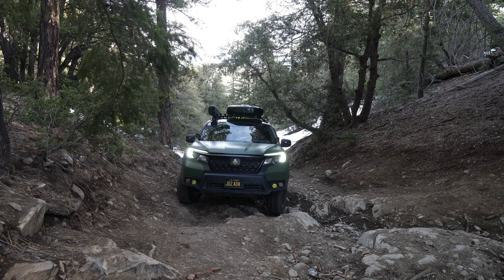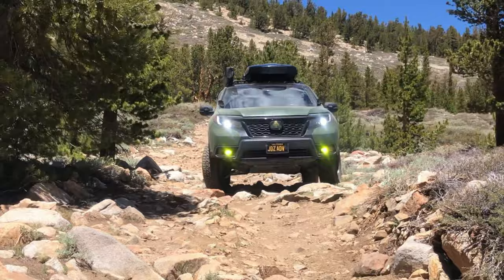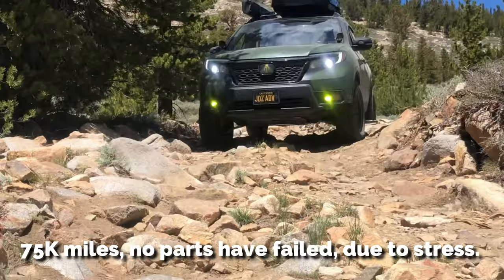Hello, everyone, and welcome to the show. In today's episode, we are talking about rugged, as in gritty, in the dirt, all-terrain, built to rise to the challenge, Honda trucks and SUVs.